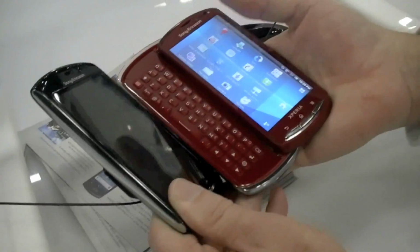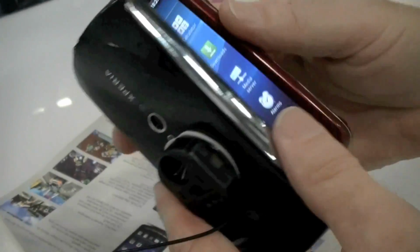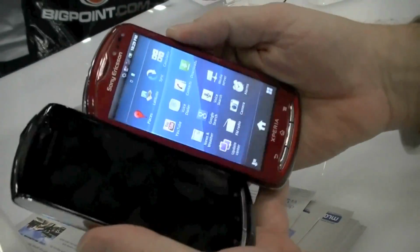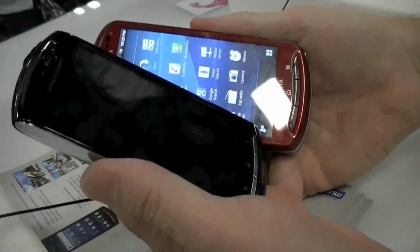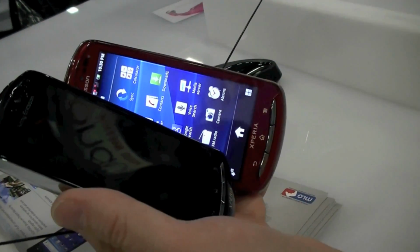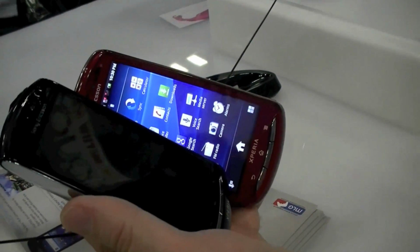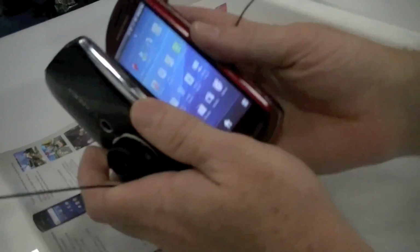So this is a 3.7-inch screen. Yep. But just a little bit thicker there on the Xperia Pro for the hard QWERTY. But the screen is the same size. You have the same camera specs, same Mobile Bravia Engine, etc. And of course, everything that we're offering, Xperia Arc, Xperia Play, Xperia Neo, Xperia Pro, are all running on the latest version of the Android platform. So right out of the gate, or maybe I should say right out of the oven for Gingerbread, you have the latest version of Android.